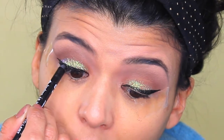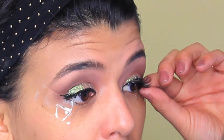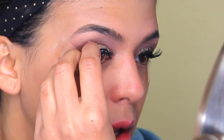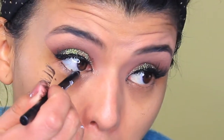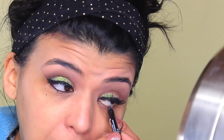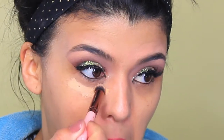Now I'm using a little bit of this pencil eyeliner by Jordana, and of course I needed to wear lashes. These are the Glamour lashes, and they're very pretty. They're kind of dramatic. You can see that they're false lashes, but if you really take the time to apply them properly, they complement this kind of look very well.